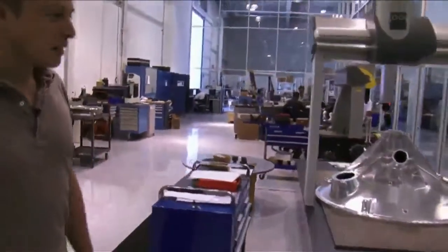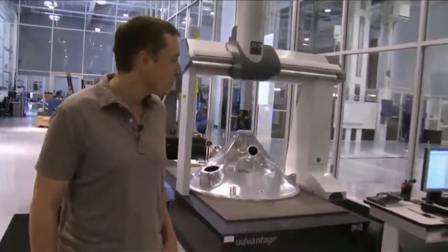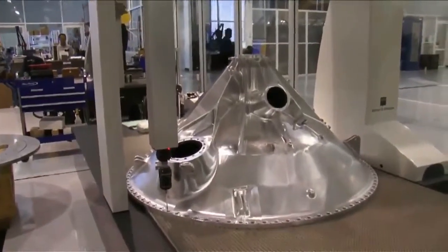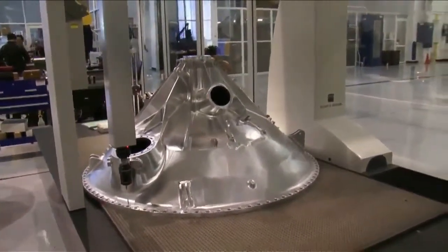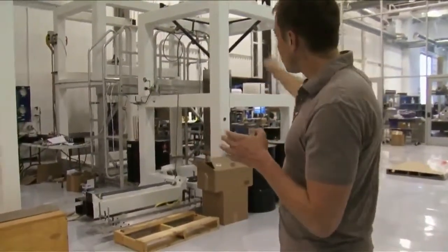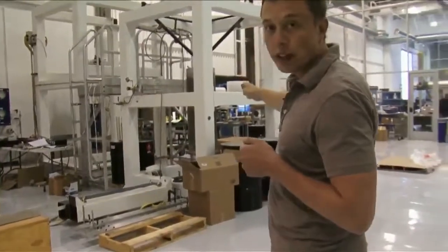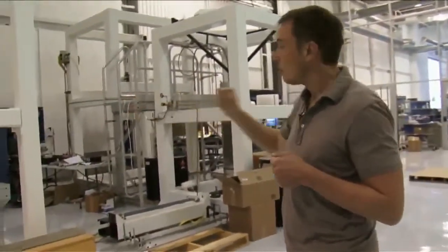So here we are, and the temperature just went down a whole lot because we're in our precision control area. What that machine is going to do is inspect that part down to within thousandths of an inch to verify that everything was machined as it should have been. What we have here is a mass simulator of the Falcon 1 first stage engine. That's a mass simulator of the second stage engine over there.